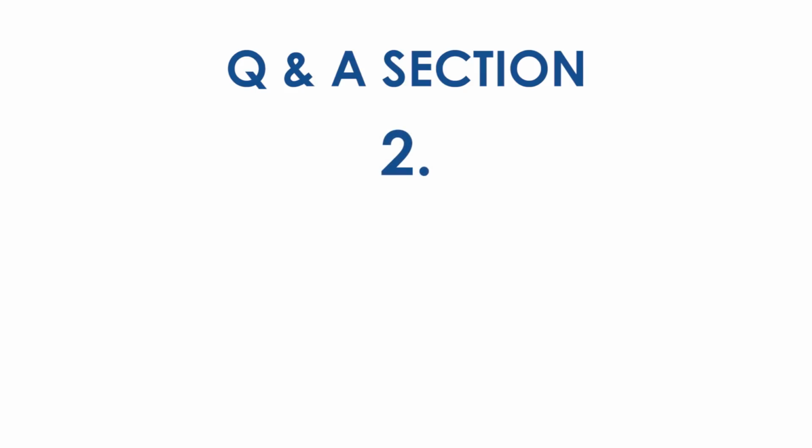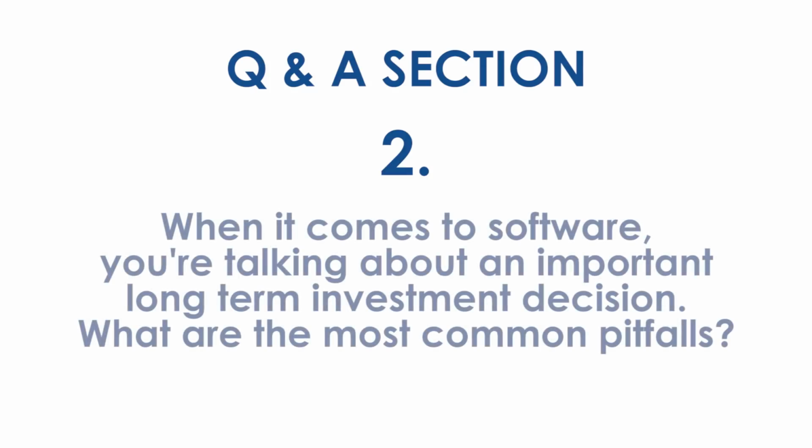Next, we have a question from a farmer who's getting ready to take over a management role on his family farm. So here's the question. You're talking about an important long-term investment decision here when it comes to software. I'd like to know the most common pitfalls so I can avoid missteps along the way.